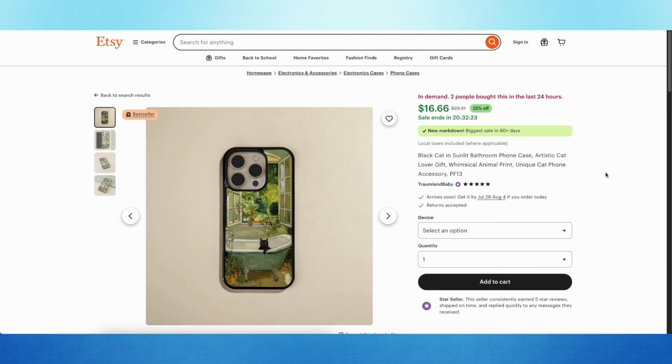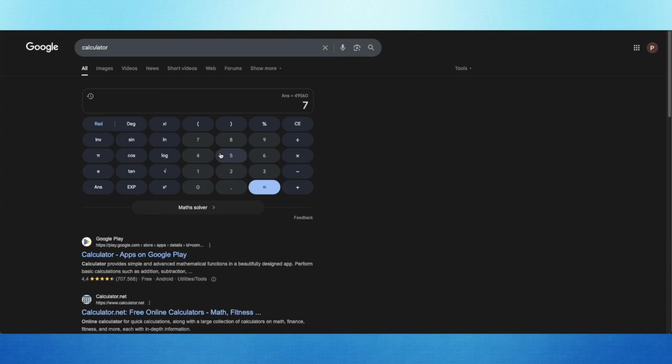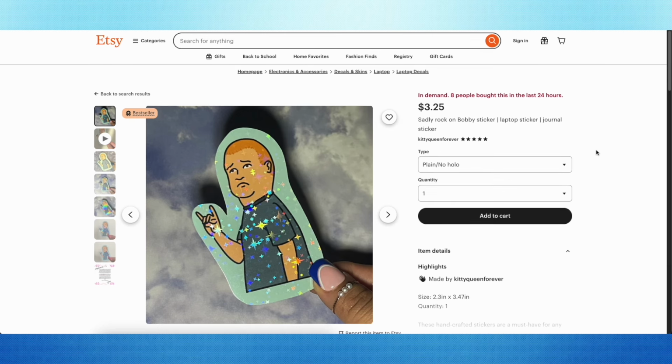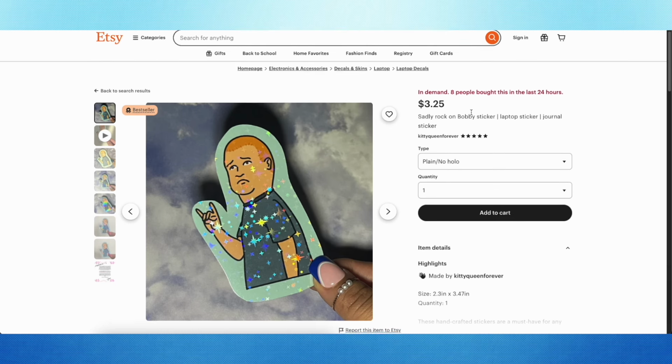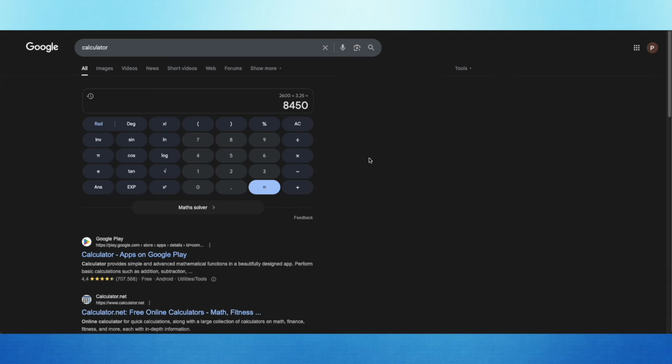Even if that's an exceptional case, here's another one, selling for $16 per case with over 700 reviews. That's likely around 700 sales, which adds up to over $10,000. Now look at stickers. One costs just a little bit over $3, but with 2,600 reviews, that's at least $7,800. So why aren't more people talking about this?